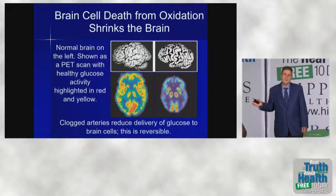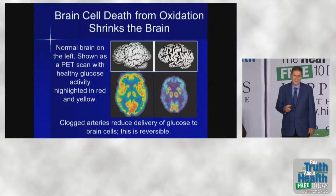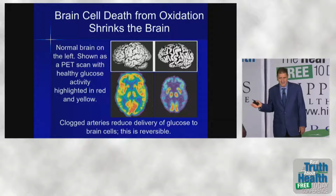Now the bottom shows a PET scan, and it shows glucose activity. Glucose activity is more where you see the yellow and the red. Where there's yellow and red, there's more glucose activity, but sadly, look at the Alzheimer's brain on the right, and you see that there's very little activity. And this is reflected in the eyes of those with advanced Alzheimer's disease like this.